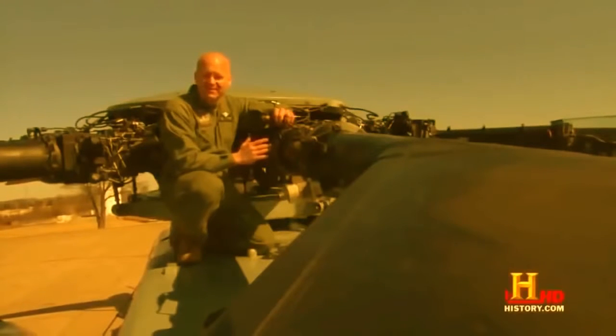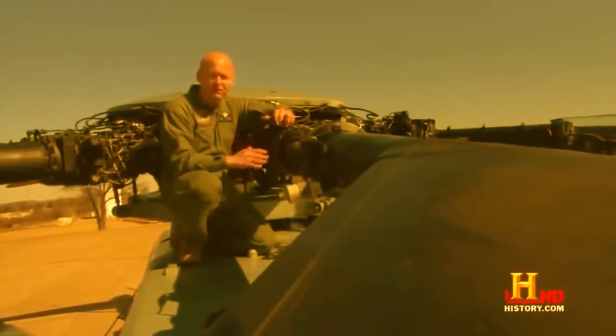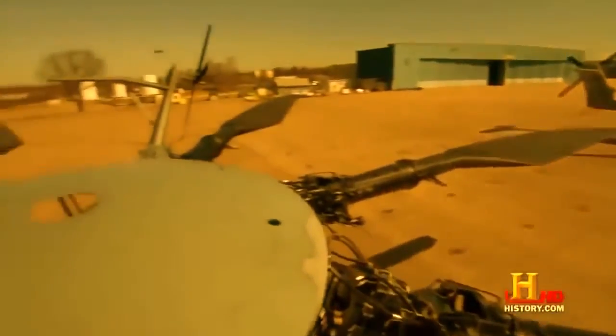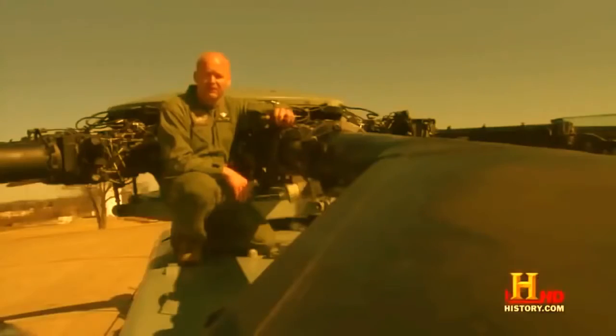We're up on the rotor head on the CH-53 Echo, and from here out it's about 400 pounds. Put things in perspective, there's 7 of them. That adds up to 2,800 pounds. 2,800 pounds can lift 73,500 pounds.